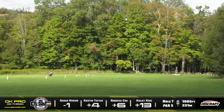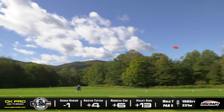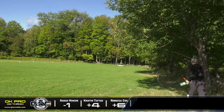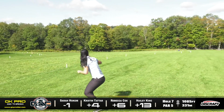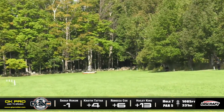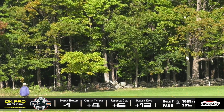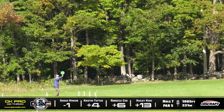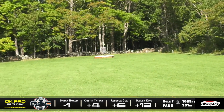Was it Sarah's third? Okay. I don't think she's going to quite get there still. Oh, no. And that goes out of bounds. And Kristin knows she has a chance here to take a stroke. And is that carrying out of bounds? Oh, barely in bounds. Wow. Okay. Yeah, that OB on the left side kind of opens up towards the basket a little bit.